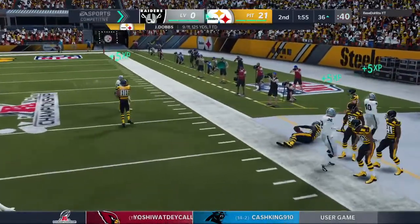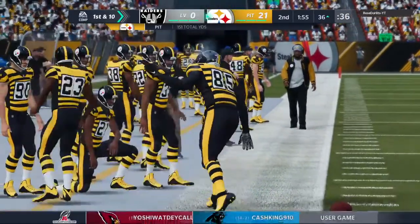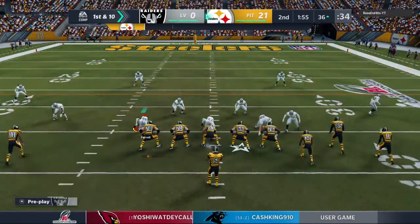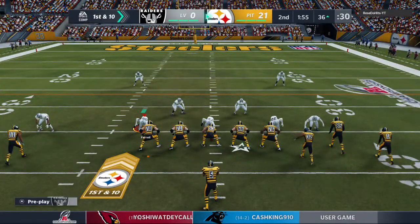Now the pass finding its way into the hands of Eric Ebron. And he's going to be out of bounds, but not before he takes it inside the 40. 15 yards on the play, 1st down. So from the 36 now, 1st and 10.